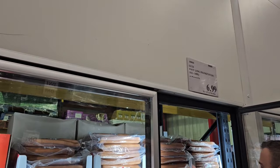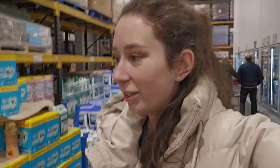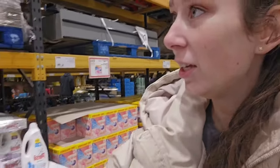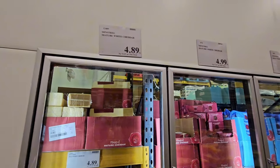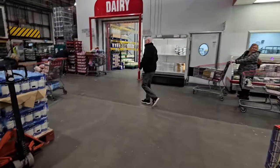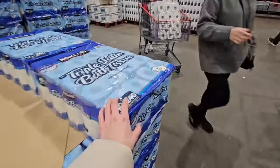That is looking for Frankfurters. One kilo is $6.99. We're also going to need some toilet paper and tissues. Later on, my parents are going to buy some grilled chicken as well. So let's find the dishes first. You're looking at a cheese. Mature white cheddar, $4.99. Let's grab one of these.